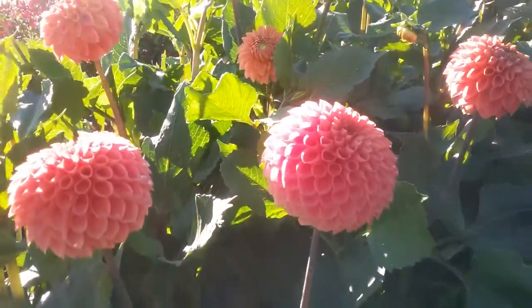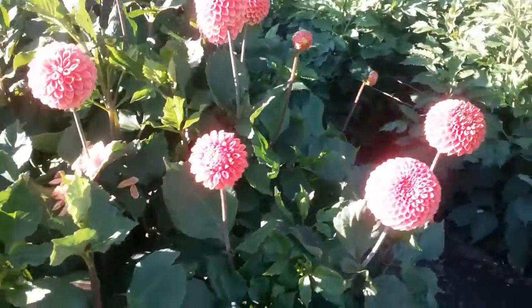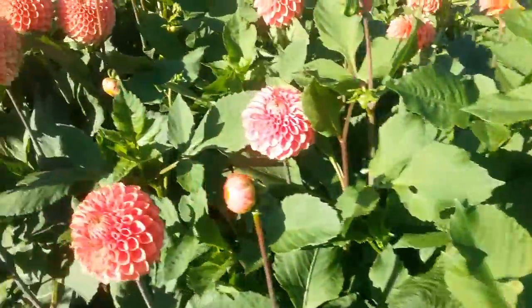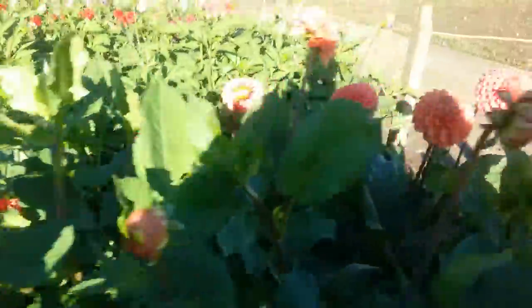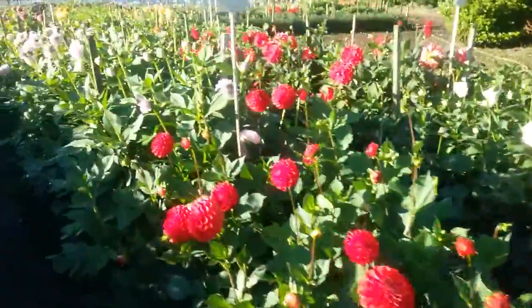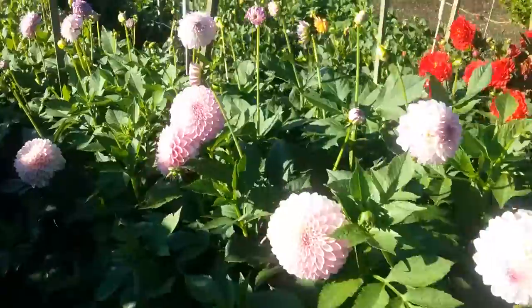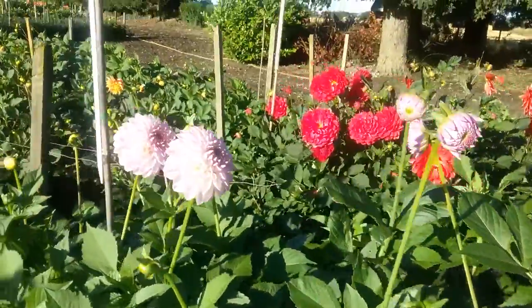And one hopefully for next year, which is one of Gordon Hodgson's seedlings, Westerton Reserve. This is Sefton Silver Top. I love the colour of this. Lovely blush pink with sort of like darker margins.